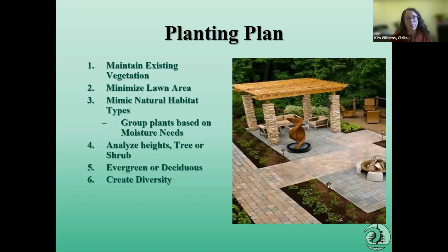Your lawn area should just be practical too. I mean, too big of a lawn area requires hours and hours of mowing and just different needs.